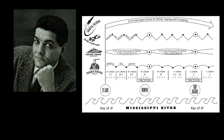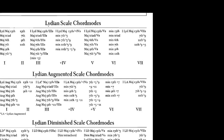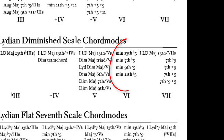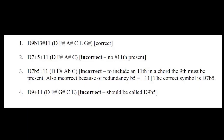Returning to Jeff Brent. Brent then attacks Russell on his scale to chord choices in Chart A, chord modes. I've checked all Brent's criticism and agree with all his findings. This is quite bad. The chords on mode 7 of Lydian and Lydian augmented are all wrong and should be minor chords. The chords on mode 6 of the Lydian diminished scale don't make any sense, nor does the term diminished tetrachord, which also appears on the auxiliary diminished scale. Brent also shows that the spellings of some chords are incorrect. I think this is a pretty devastating attack.